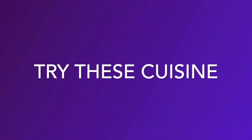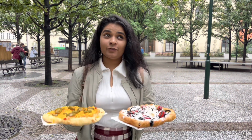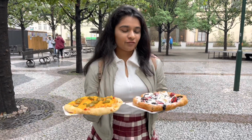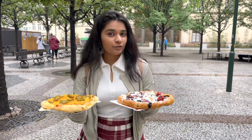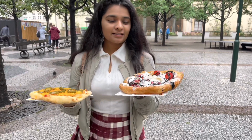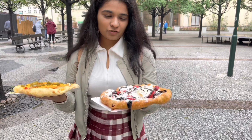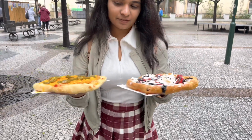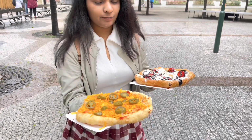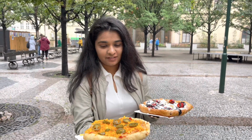And at the end, guys, let me take you to the most favorite part, the food. Today it was raining very much and we couldn't do any sightseeing, and hence we decided to try some street food here in Prague. This is called Lángos, and this is the sweet version of it with cream, strawberries and chocolate sauce. And this is not the sweet one, I will say, but with cheese and jalapenos. Jalapenos make it a little spicy.